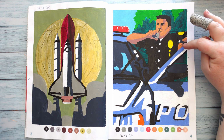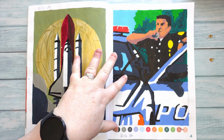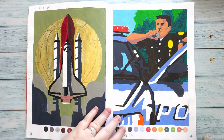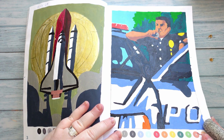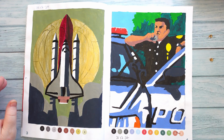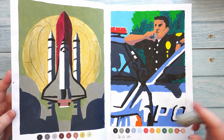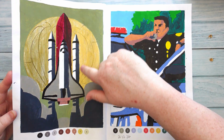It's not too bad, and I don't want to go through and do multiple layers. The idea of this is I colour it in and that's it. So I might have chonked it on. I don't know if you can see it through the camera, but I can see it when I'm looking at it. I might have chonked on paint in certain areas where I think the paint was too thin or not going to cover it well. I just couldn't get this to cover very well.